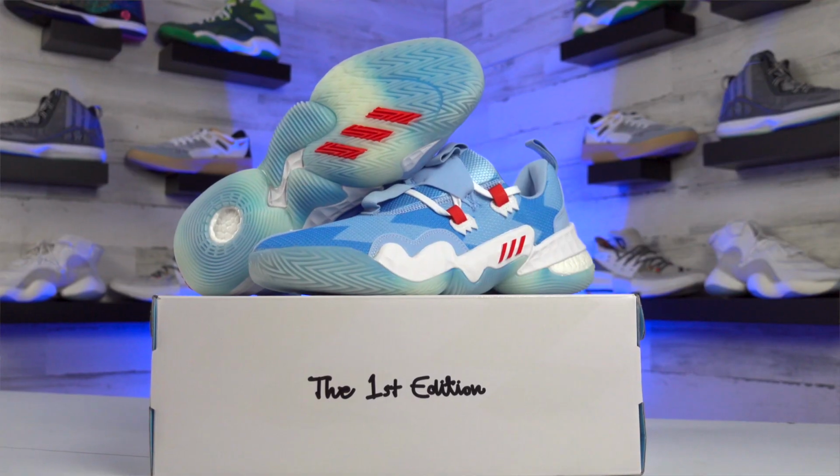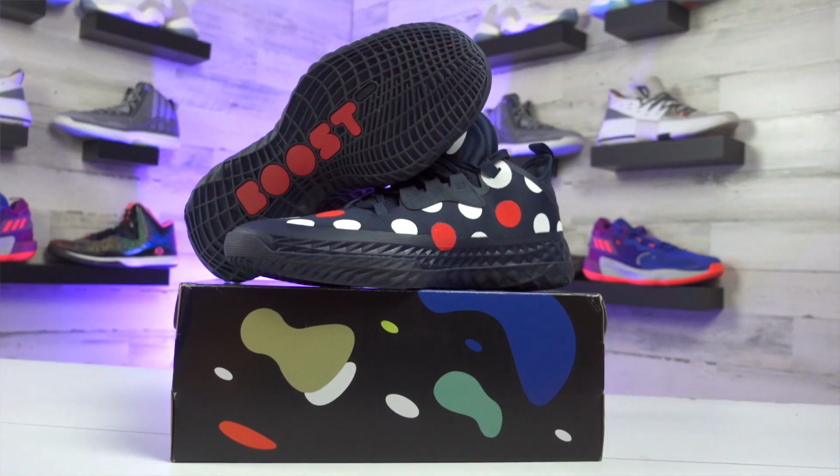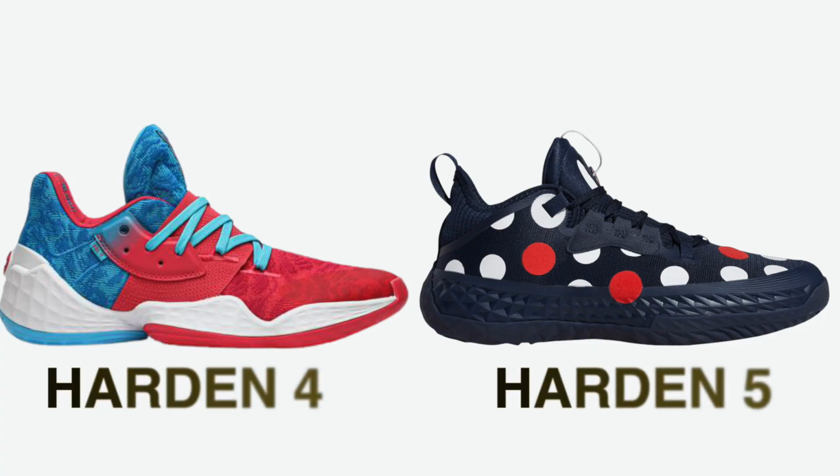All right, so before I break down the performance comparison, I do want to briefly hit on the appearance for each of these shoes first. Starting off with the colorways, we're looking at the Adidas Trae 1 Ice Trae versus the Harden Volume 5 Polka Dot Team Navy. Looking at the Harden 5s, they have an entirely different look and setup from last year's model, and honestly, it isn't really my favorite.